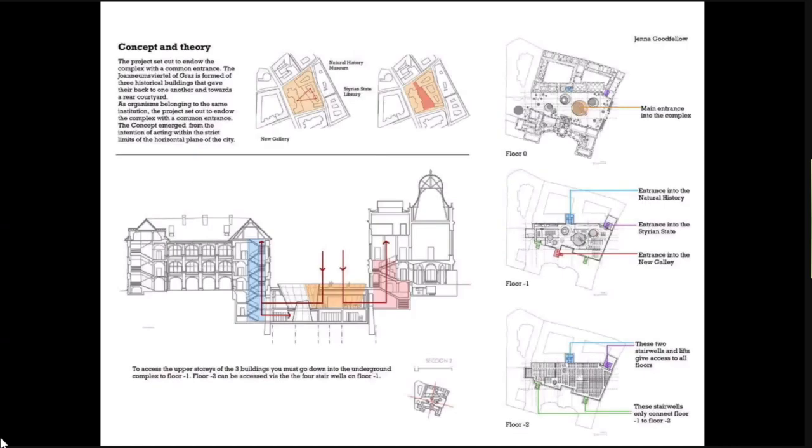The concept emerged from the intention of acting within the strict limits of the horizontal plane of the city. The extension provides the three buildings with one common entrance. There's one large cone with an elevator that takes you to floor minus one. This is the main entrance. From this floor, you can then access any of the three buildings and proceed upwards. Floor minus two can also be accessed from stairs or lift on floor minus one.